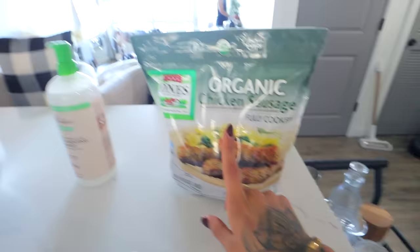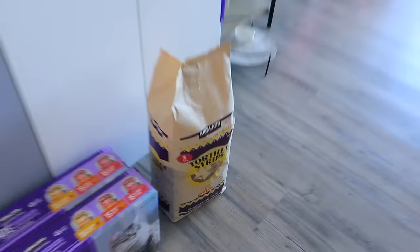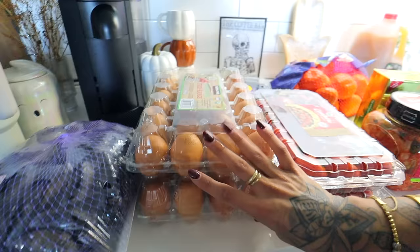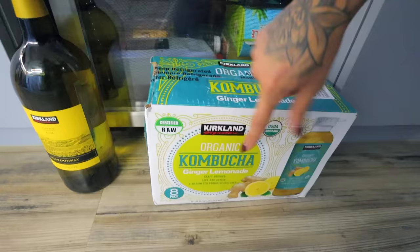Got some Sheer Moisture shampoo, some oat milk, English muffins, restocked on the cat's cat food, onions, lemons, limes, potatoes, tortilla chips, canned tomatoes, salchichas, meaning sausages, some oranges. These are a lot of oranges. Kimchi, blackberries, tomatoes, butter, free range eggs, and some mussels. Oh yeah, and some Chardonnay white wine to cook with at dinner, and ginger lemon organic kombucha.